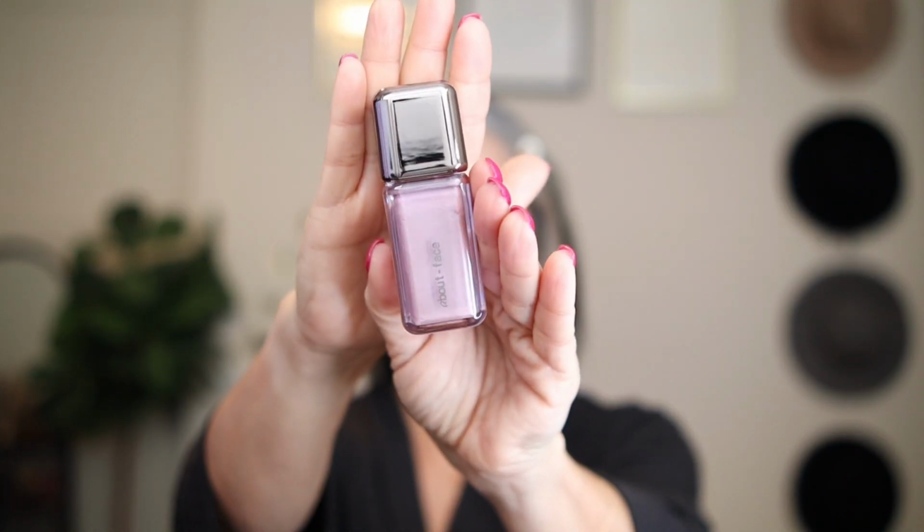It says this is their About Illumination. The Powerhouse Liquid Highlighter serves a high pigment for an out-of-this-world glow. Light reflective pearls deliver a next-level shine in a buildable, layerable formula to wear over or under your favorite makeup. It's vegan and cleanly formulated. Let's see, it's made in Italy. And this is their Light Lock Highlight Fluid in Unrestrained. And you can see it's just this beautiful purple color.